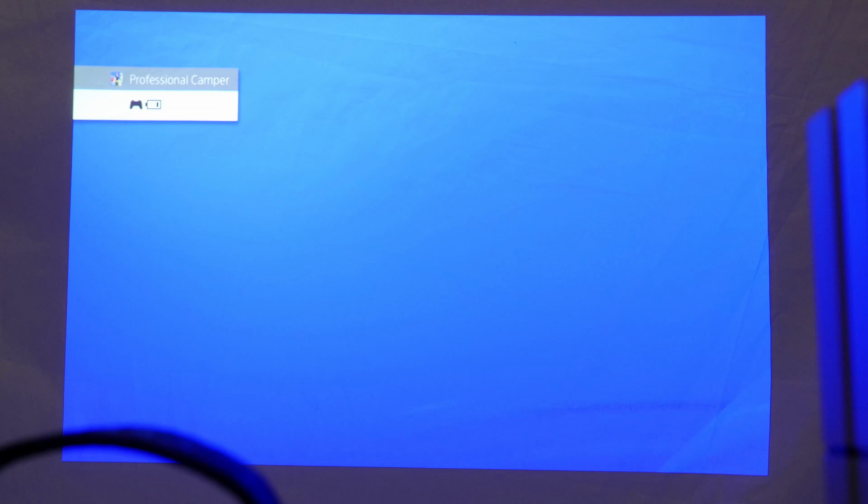Now connecting this to the PS4 works perfectly, so once I connected my HDMI to the projector, it automatically detected it. I didn't notice any lag while playing games, so that's a good thing. So I took this projector outside my house and I built my own little screen, and it was a really amazing movie experience.